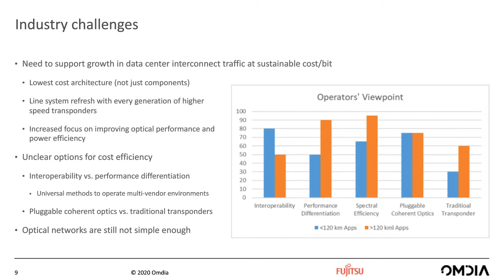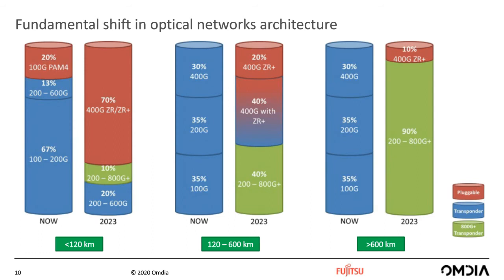So here I'm trying to show the fundamental shift that is going on in the optical network architecture. Pluggable coherent optics will be driving that shift. This slide shows that transition from various applications perspective. So I've divided into 3 categories. Blue indicates current traditional transponders. Red is the direct use of pluggable coherent optics, and green shows next-gen higher baud rate transponders that we will see in the next few years.